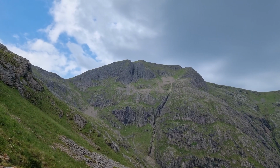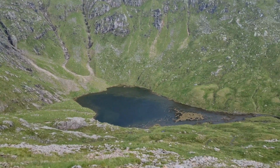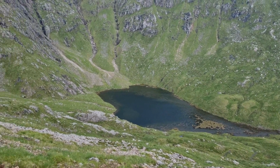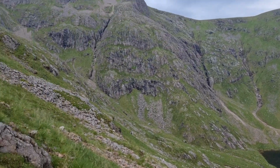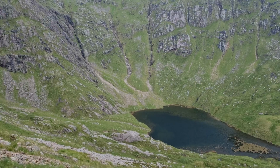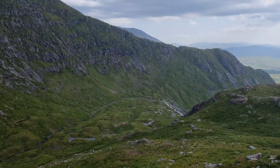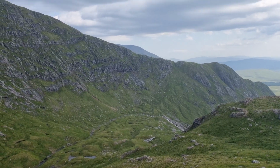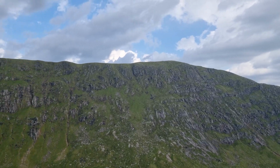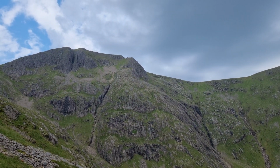Stob Ghabhar up there. Nice loch down there. Might be a nice place to wild camp. I'd expect to be protected from most of the wind down there. It's quite a crater. And that looks like that would be a nice ridge walk to go up that side and along. Don't know what it's like up there. I think it'll be okay.